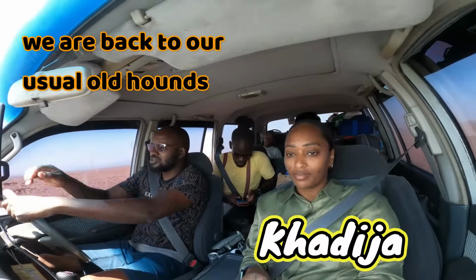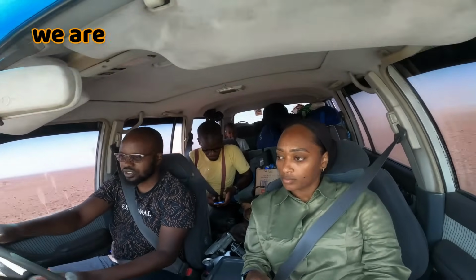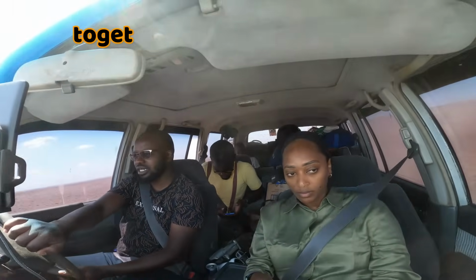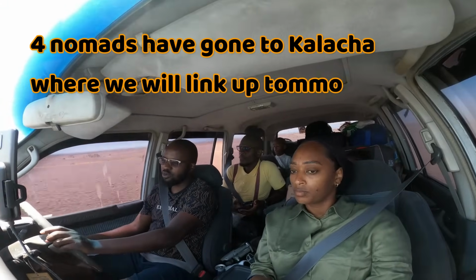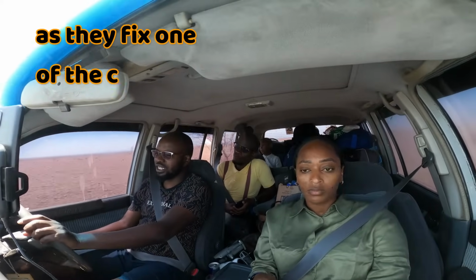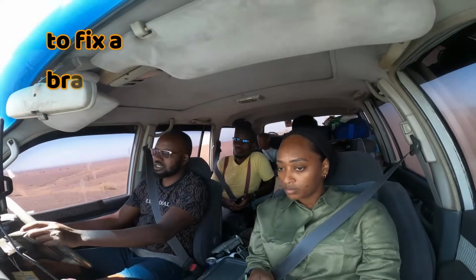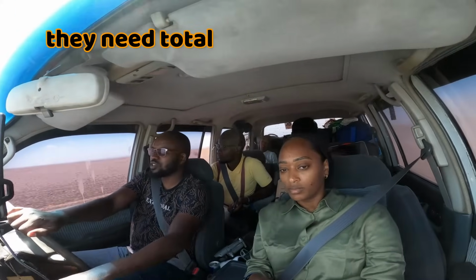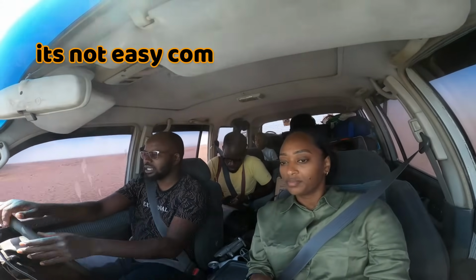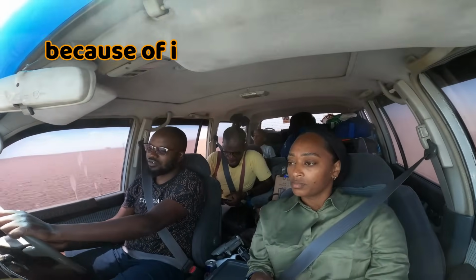We are back to our usual old haunts. We are on the plains, the desert area around Moite. We are proceeding towards Sibiloi National Park with the other nomads. We are doing well, but we have had some car issues. Four nomads have proceeded to Kalacha, where we'll hook up with them tomorrow as they fix one of the cars. And then there's another nomad who went back to Loiyangalani to fix a brake issue. These roads are not kind to our cars. They need total preparation. It's not easy coming here. You need to also factor in that you will be delayed because of such issues.